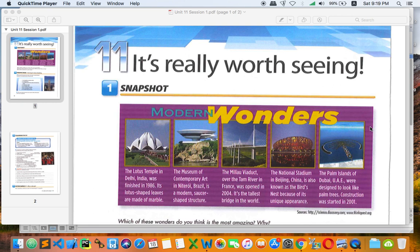So today we're going to start a new unit, which is Unit 11. It's really worth seeing. So what does it mean? It is valuable. It means that it is valuable to see something. All right. So the first activity is about snapshot.